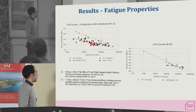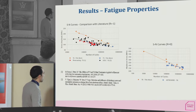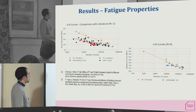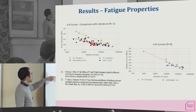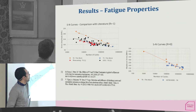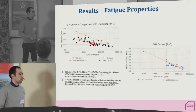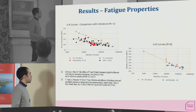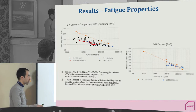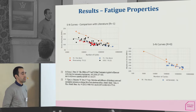In order to have a reference, we made a literature review. There is not so much in the literature that we can compare, but here we have two examples. Here I transported the results that I showed before. We have T6 heat-treated samples in orange, T5 in blue, and then in red another rheo-casting process, T5 heat-treated, and you can see that the performance is similar to ours in terms of T5.